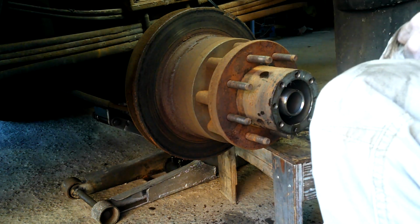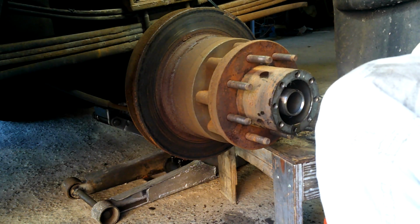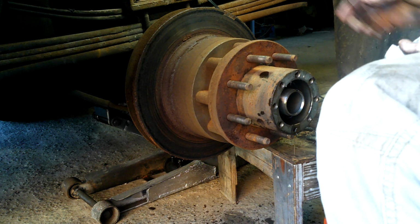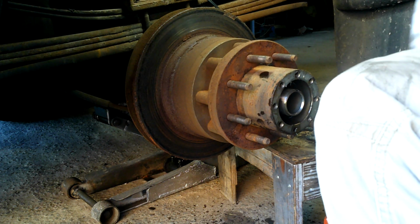Alright, the bearing's going to go up here in a safe place again with everything. Oh, that doesn't look very nice. Alright, we're going to put all that up there to try to keep it clean. I'll probably end up dropping it into the dirt because that's just my way. And I'm going to take this off because we have to disassemble this to put the new one on. So, hang tight. We're going to do that right now.